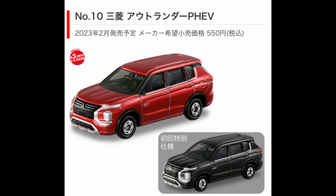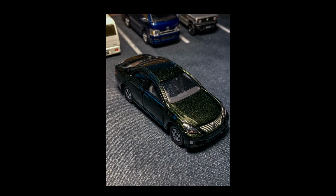and a very much needed one in the Tomica line because, well, we don't have many Mitsubishis. We have, I think, a Fuso, and then we had the Delica, which is discontinued now. So definitely good to add another one.